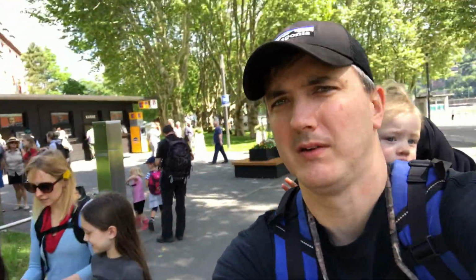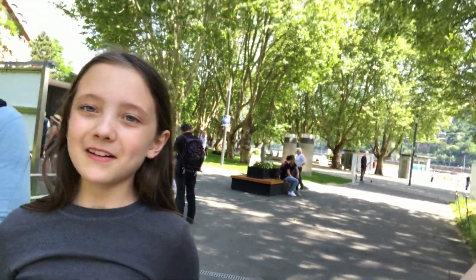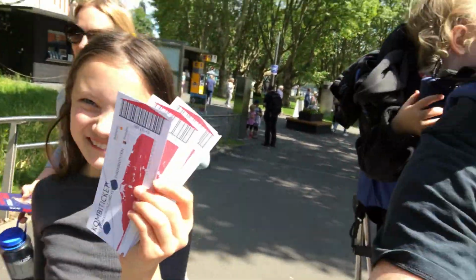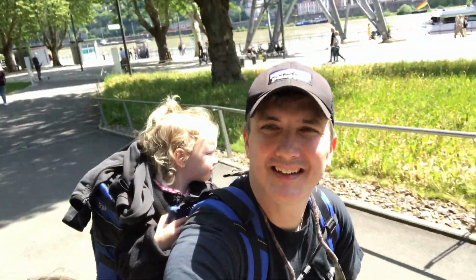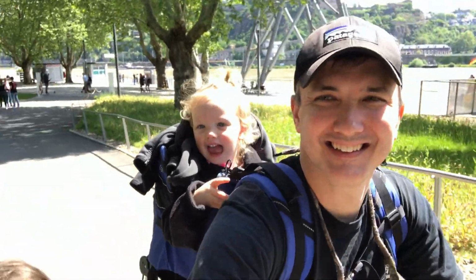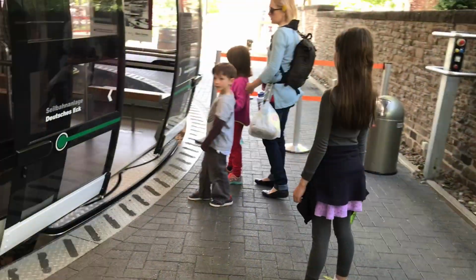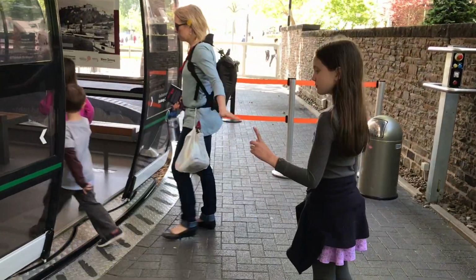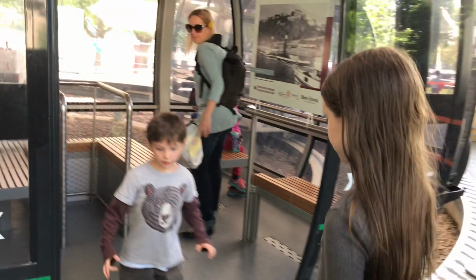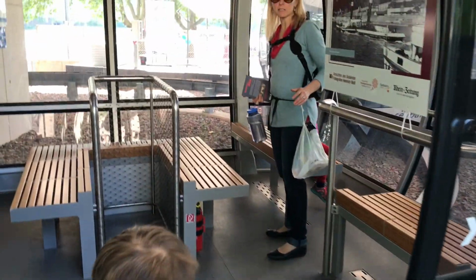All right, guys, what are we doing? We're going to do the gondola. The big gondola. And I'm carrying the tickets and the map. Is it cool, Rach? Yeah. One more. Daddy, do we have to? Yeah, let's go. Daddy's coming. We're going. Come on.